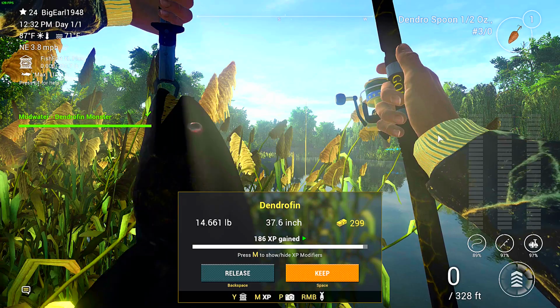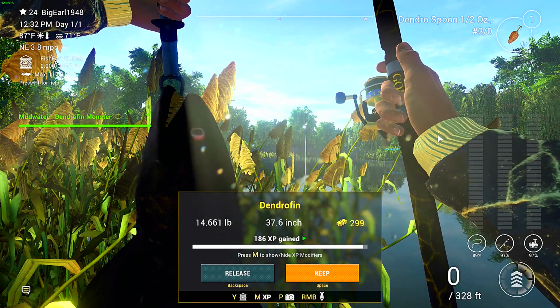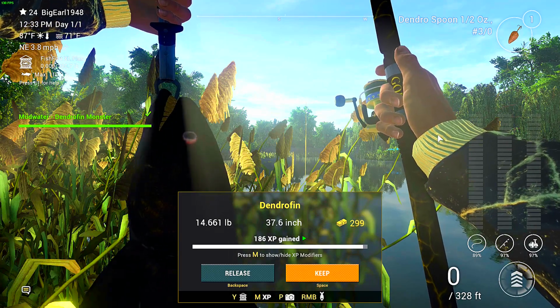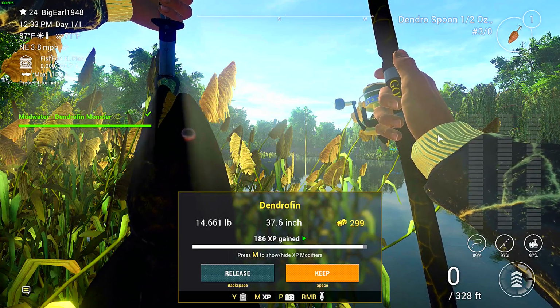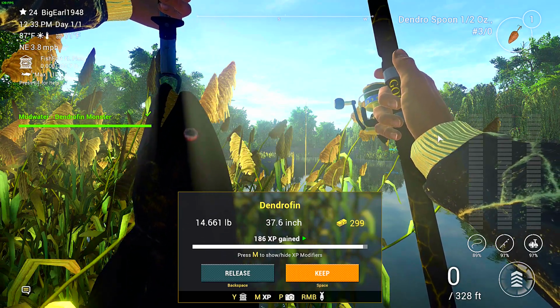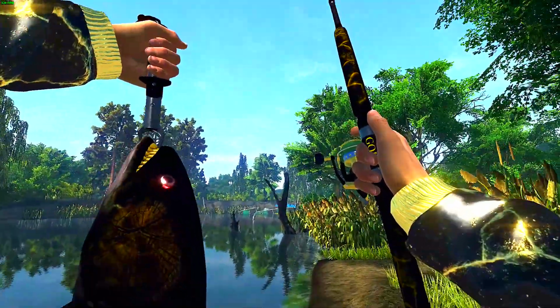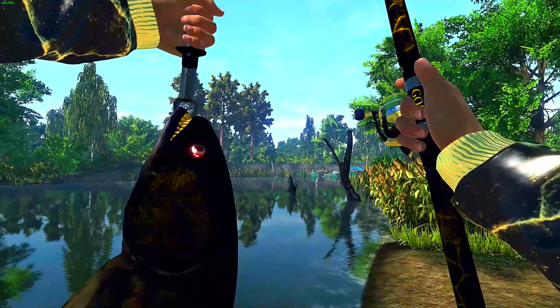We threw it out there. Guys, we got the Dendrofin monster. Oh my freaking goodness, guys. Now check it out. I'm about to bring him over here, y'all, so y'all can get a good look at him. I want the sun to hit him.